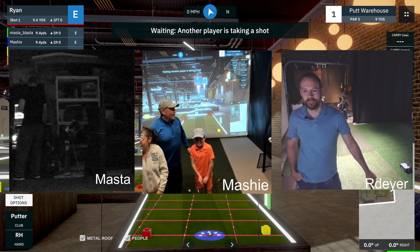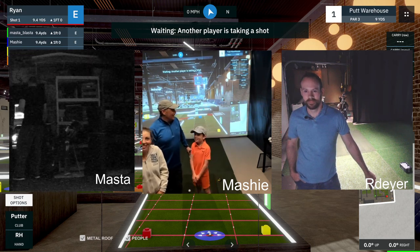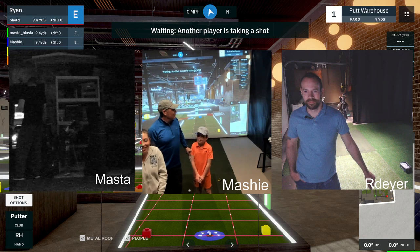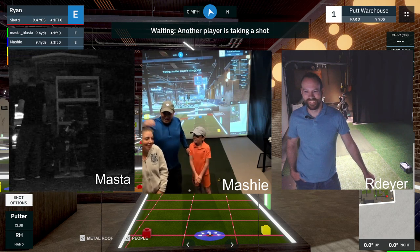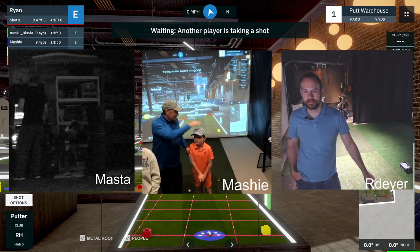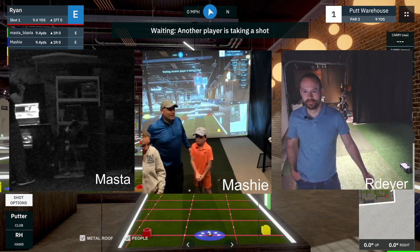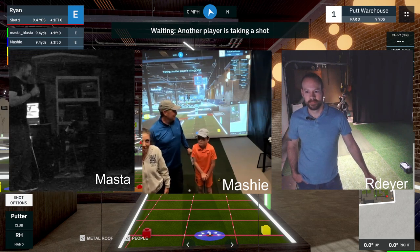I figured the best way to test out a putt-putt course is by putting it into the hands of an 8 and 17 year old kid. So I've got my daughter who does play varsity high school golf, and my son who is 8 who does play a lot of golf as well. They're here with us to put this course through its paces.